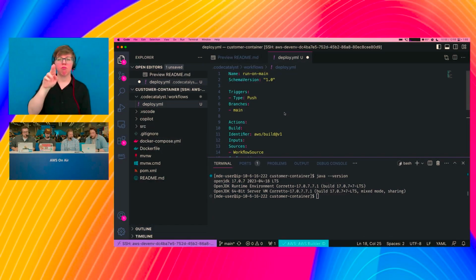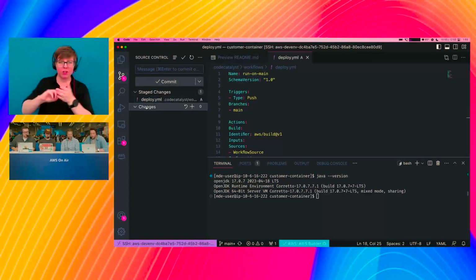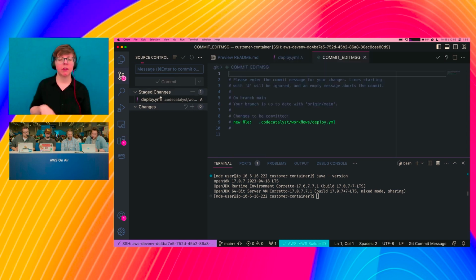So what I'm just doing here is I've just added in a workflows definition. Nothing that fancy. But what I'm going to do, I want to just show that you can commit this. If I push this back up, once it goes, it will.